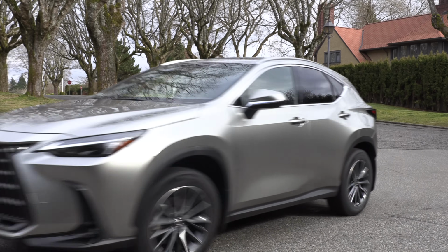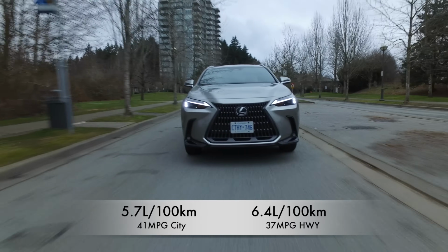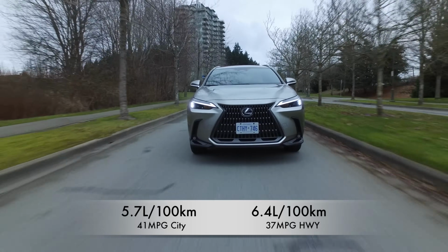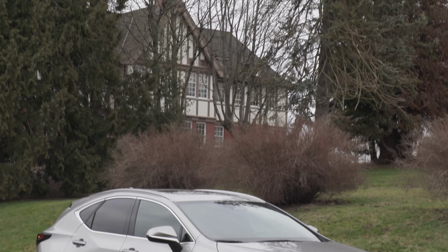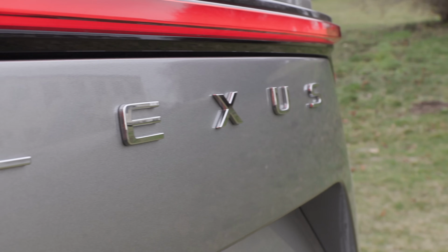Here's the fuel economy, which has improved over last year's model. 5.7 liters per 100 kilometers in the city, 6.4 on the highway. That works out to 41 miles per gallon city and 37 miles per gallon highway. Towing capacity is 2,000 pounds and the warranty is 4 years, 80,000 kilometers or 50,000 miles.